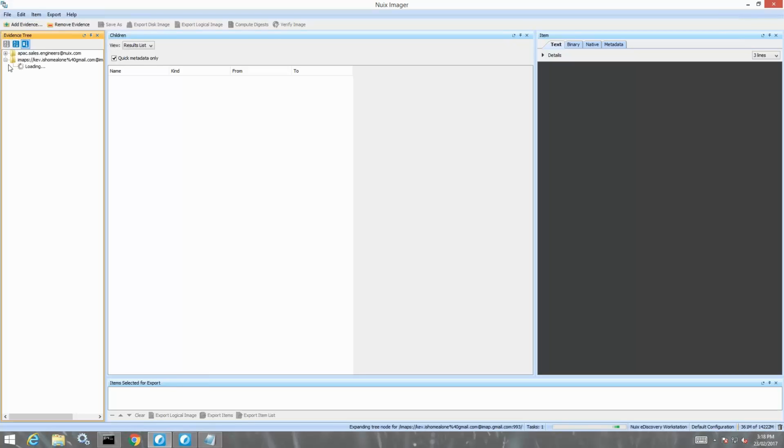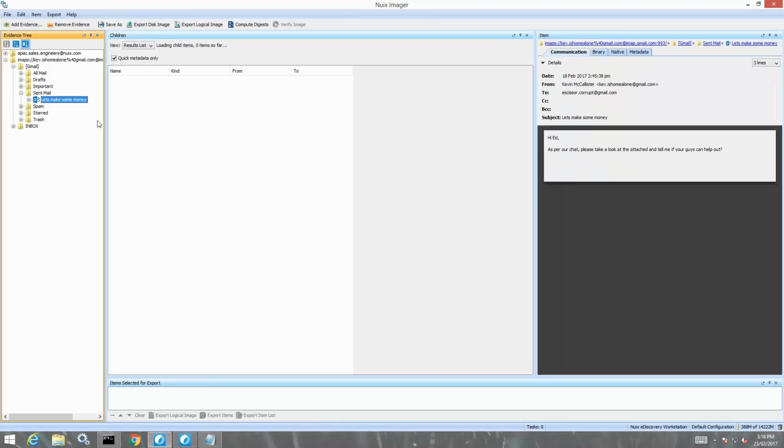Okay, so I can start to drill down into his Gmail account. And I can also start to go into folders if I wish to. Obviously, being an insider threat, perhaps sent mail is of interest to us. And we can see that there would be some email in there. All right, so we could potentially look at that and look at the textual content.